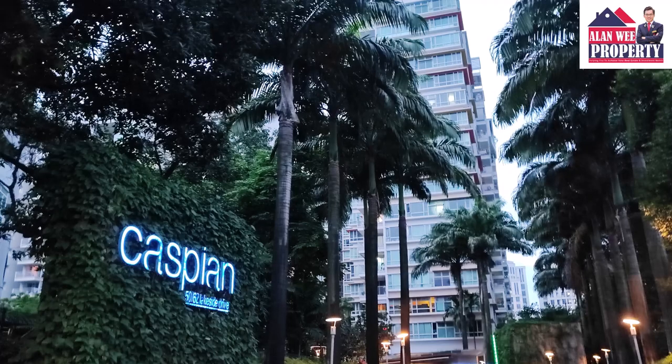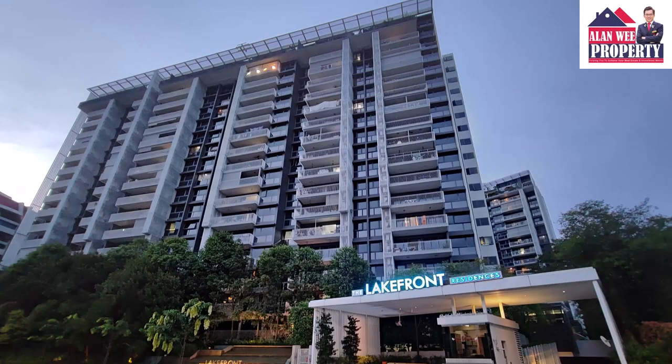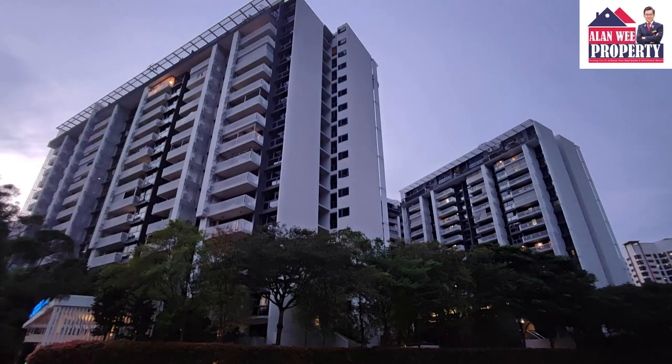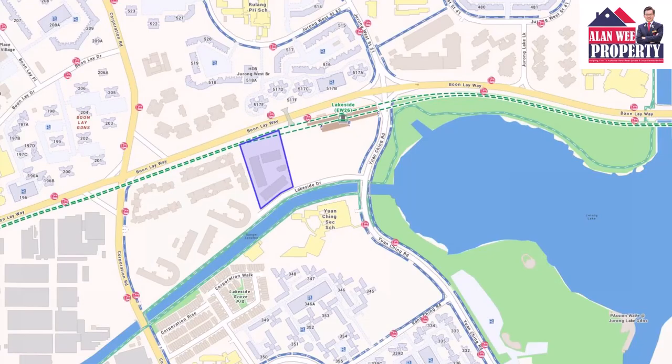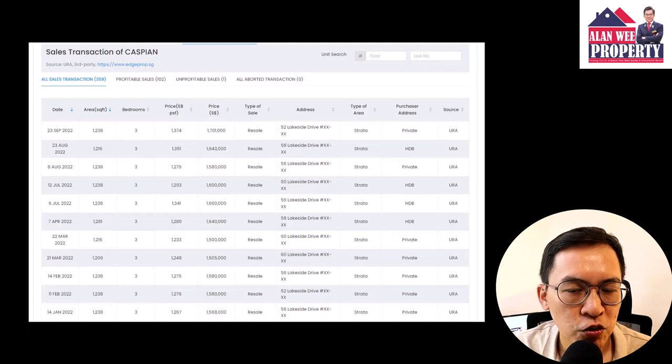Caspian, on the other hand, TOP in 2012 and has 712 units. Caspian is next to Lakeside MRT station and is popular with HDB upgraders and investors back when it was initially launched in 2009. Lastly, we have Lakefront Residence, which is among the newest condos in Jurong that TOP in 2014 with 629 units. It's next to Lakeside MRT station and Jurong Lake. So much for the brief introduction.